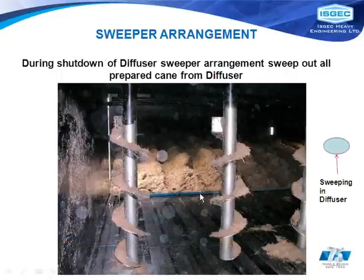During shutdown, there is this blue thing which you can see is a sweeper, and this sweeper sweeps down all the bagasse and empties the diffuser, so you can clean it and prepare it for the off season. And how it works, we will show you through a video.